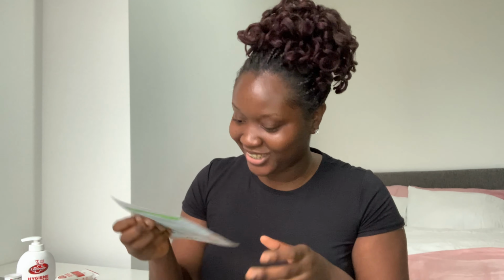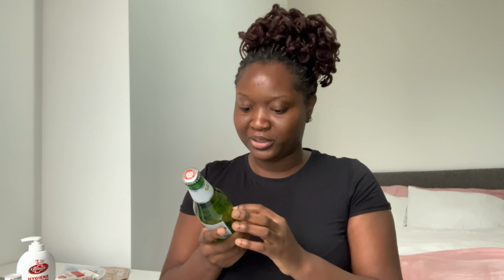Then I got this mask for my face. We're about to glow. My agent said I should glow, so I'm going to use it. Oh, I like this. I got two of them actually. This one is to brighten, it brightens your face, and this is just a general one for any skin. Then what is this? Oh, I have this drink inside as well. Oh, it's not alcohol, it's 0%. Should I open it now? I can't open it.